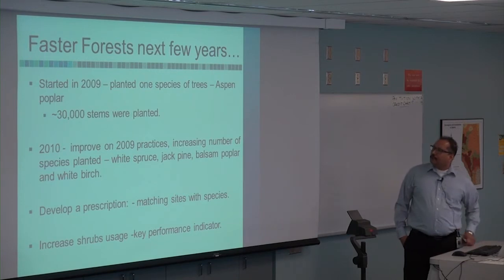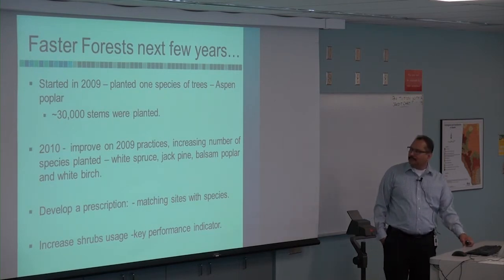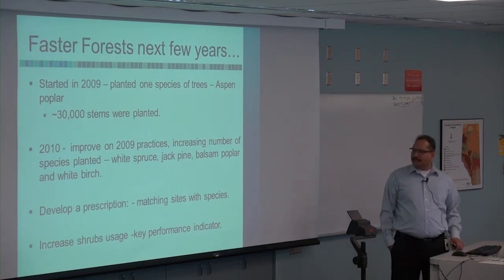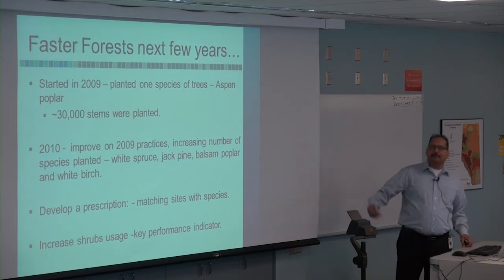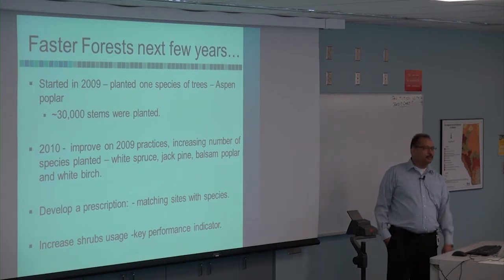So in 2009, we were only planting about one species, aspen mostly. About 30,000 stems were planted at that time. There were few disturbances. And by 2010, we started to improve. When I say we, I mean the OSLI group of companies, like Synovus, Statoil, and ConocoPhillips, and so on. We started to increase the number of species, from one type of species to more, like jack pine, white spruce, balsam poplar, and so on and so forth.